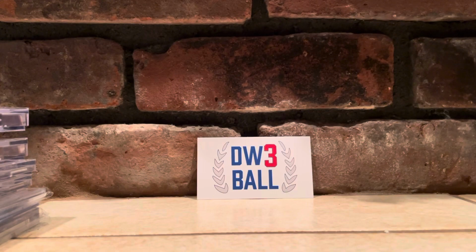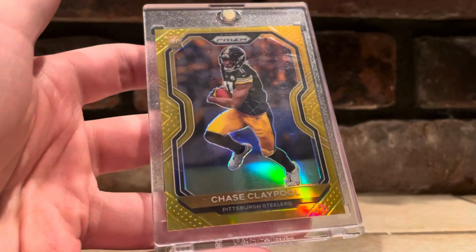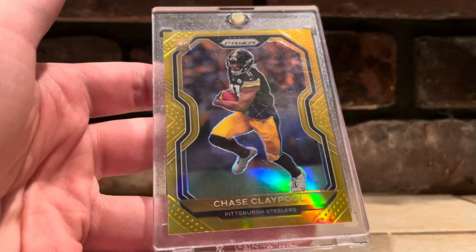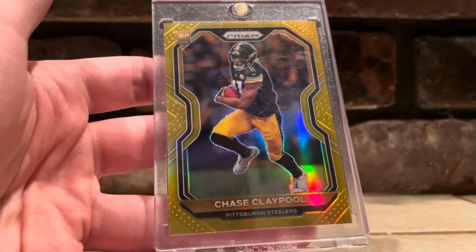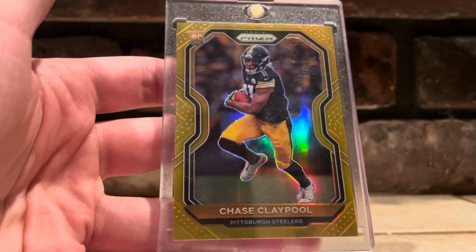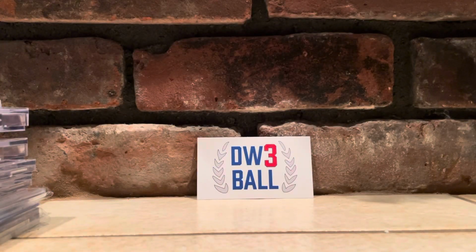I actually got this next one as a gift from somebody on Instagram. I was really on Chase Claypool this year. I liked him a lot. This actually has a bunch of condition issues, which is why he gave it to me. But I love this card, everything about it. I went to school at Pitt, so even though I'm an Eagles fan, I like the Steelers.